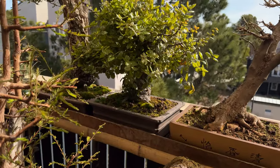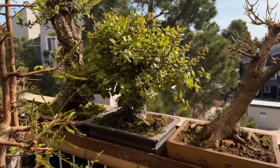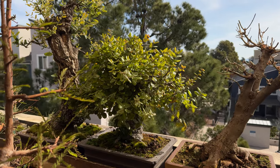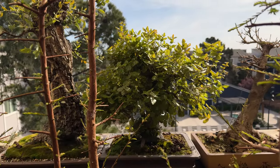This coastal oak is continuing to just push out stuff. We had said early on that this year our goal was to fill in some of the numerous gaps that this tree had in its foliage. It's got its back to us. It's facing the pool right now.